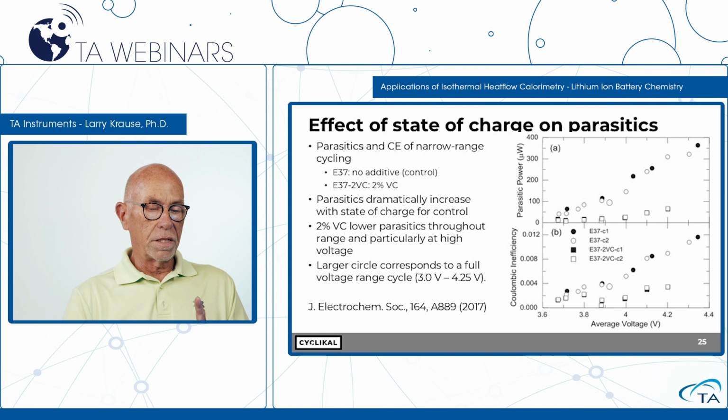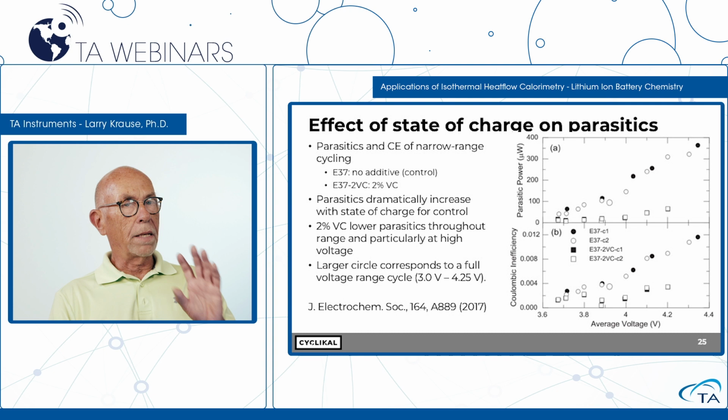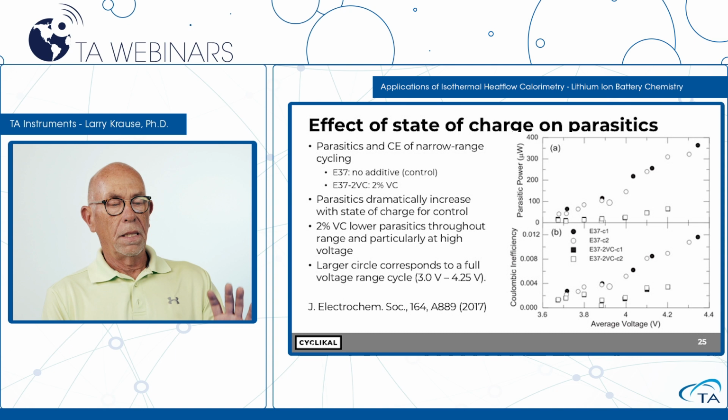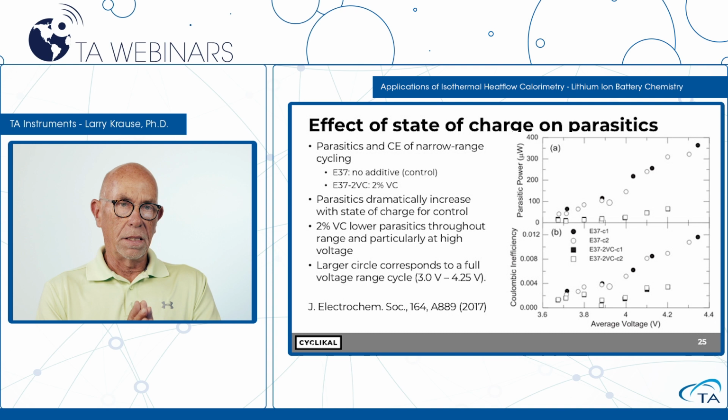So this heat flow here, that's much greater than the one with the additive, is correlated with a lot more electrons lost. And we can work out that relationship exactly. But just qualitatively, you can understand we're losing a lot of electrons. We're losing capacity while we're recording much higher levels of heat. So this heat flow here is definitely due to reactions that are robbing the cell of capacity, and can also affect calendar life and shelf life of the battery as well.